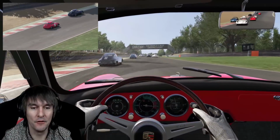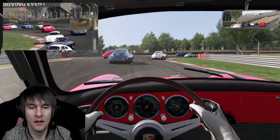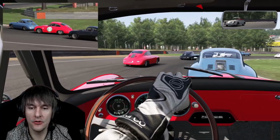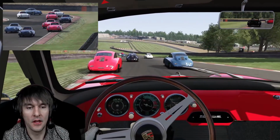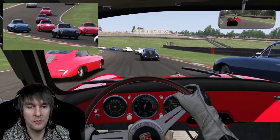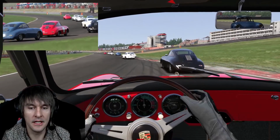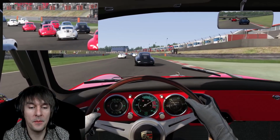Hey, I love historic cars. This is my kind of bag. And this car, it's not got a lot of horsepower. It's a 1600. It doesn't go particularly fast in straight lines. In fact, short of driving a lorry, this is probably going to be the slowest lap of Brands Hatch you'll ever see. But you don't need to go fast to have fun, people.